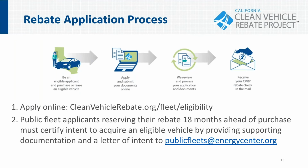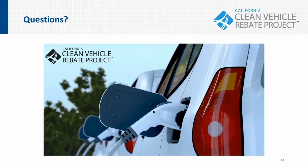For public fleets trying to reserve ahead of time, they must certify their intent to acquire an eligible vehicle by providing supporting documentation such as a letter of intent and emailing it directly to our team at publicfleets@energycenter.org. Next slide, and I think that wraps up my section.